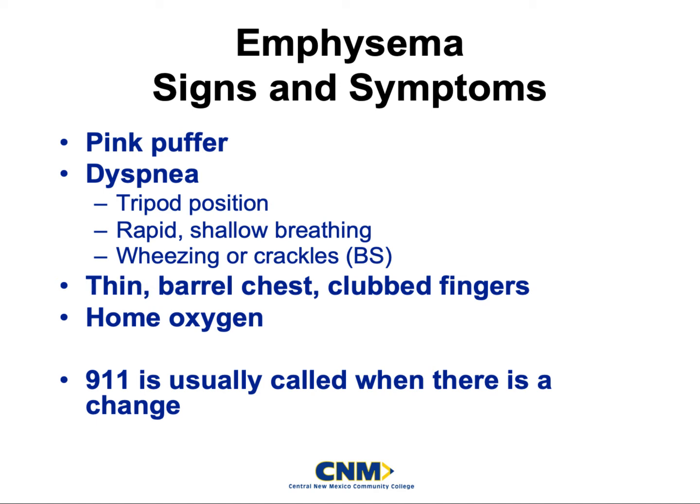But basically, barrel chest is where the front and the back distance is as big as the width. Their chest looks like a barrel. Okay, that is the number one sign of emphysema. You guys will be able to see that from here on out, the rest of your careers, whether you become EMTs or not. You will always be able to see a barrel chest walking through Smith's or Walmart or something like that, right?